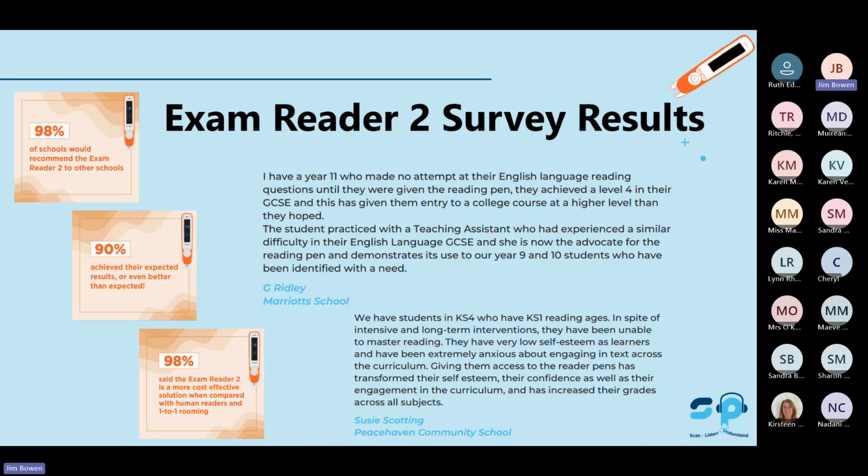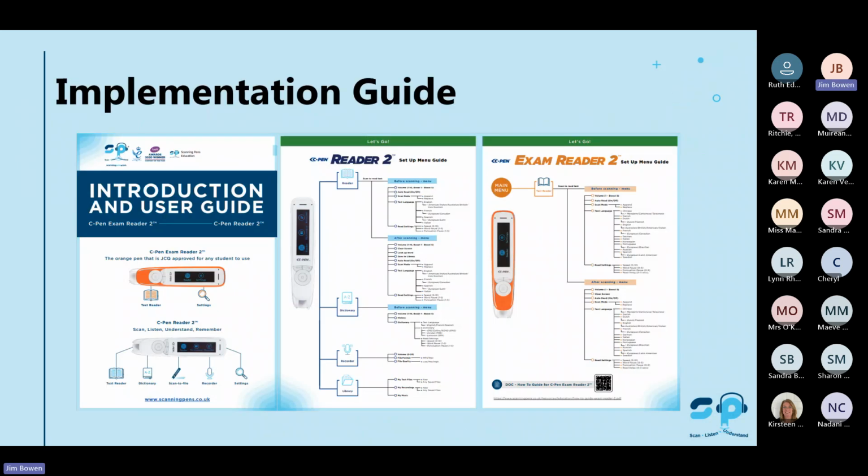That if you have got pens, how can you implement this further? Maybe there's an advocate at school that you can push on, or maybe you've got a teaching assistant who can be that advocate. I think this is just key to helping to support the implementation of the devices. And I think here, I can see I'm running out of time, so I'll be quick.